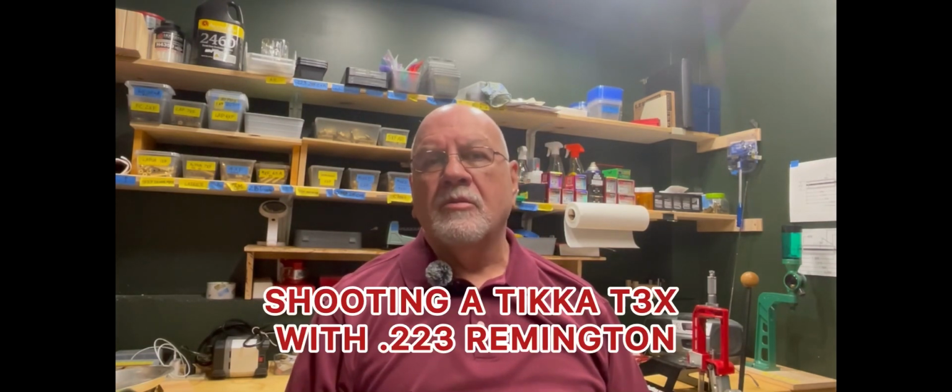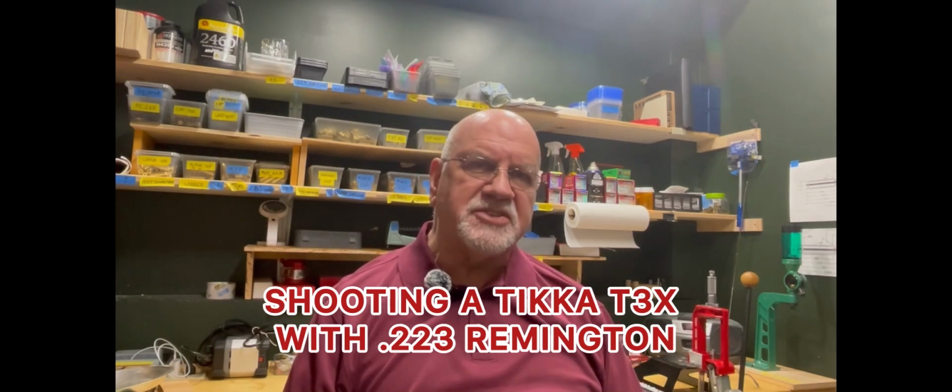Welcome back. Over the next few weeks, I'm going to do something that I'm calling my powder shootout, in which I'll be comparing six of my favorite powders using a Hornady 52 grain boat tail hollow point bullet, and I'll be testing each of these doing a ladder run with velocities from 3,000 to 3,200 feet per second.